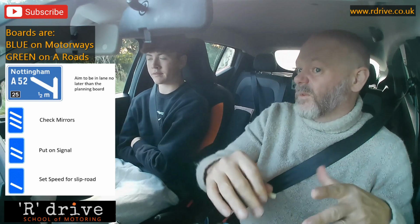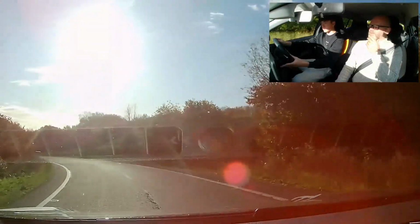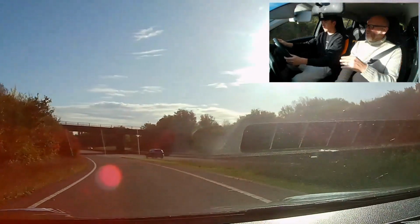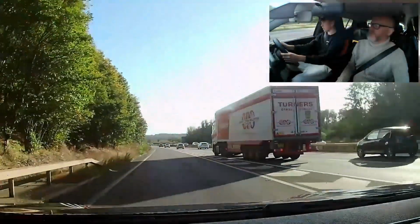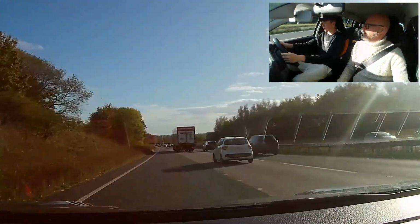Okay, there's loads of stuff in the slip road you're going to have to do. Indicate. That's it. Now keep the speed steady. So we're looking to get across there. So look in your right mirror. Where's your vehicle? The white car. So off the gas then. And there it goes. Go on, chase it down now. Chase. Accelerator, very good.